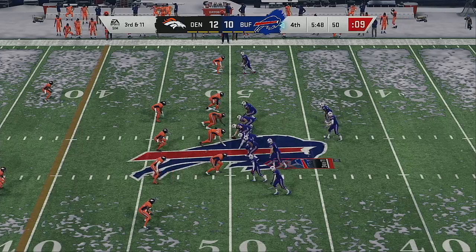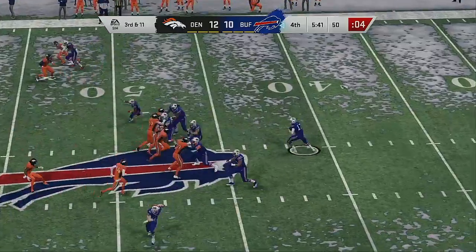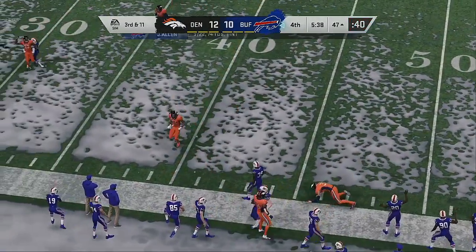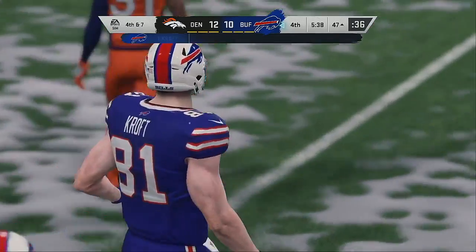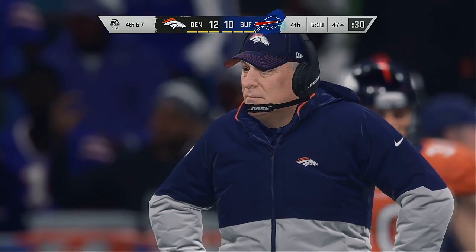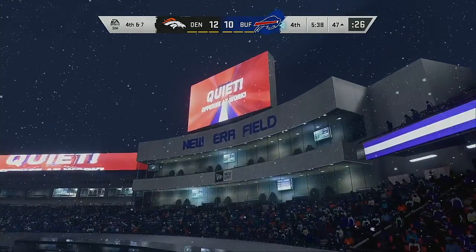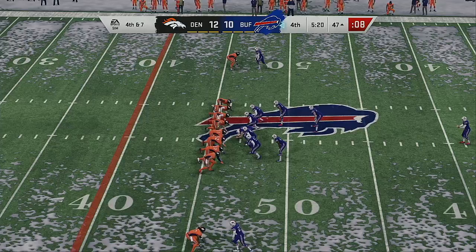The last completion actually lost a yard, so now they'll need to convert on 3rd down. And again, it's Allen. And the grab by Croft. They get only 4 that time, as that leads us to a 4th down. The Bills send the punter out as he's on here to punt it away.